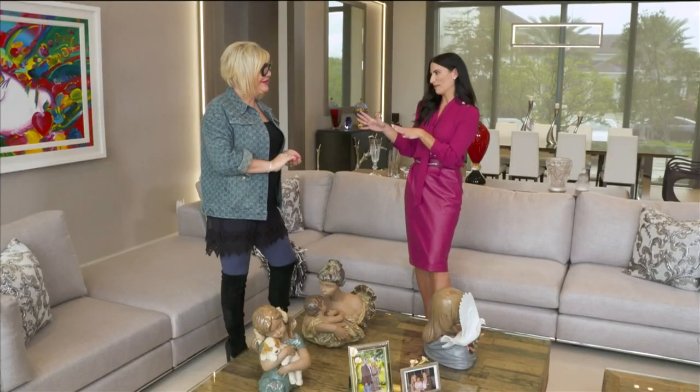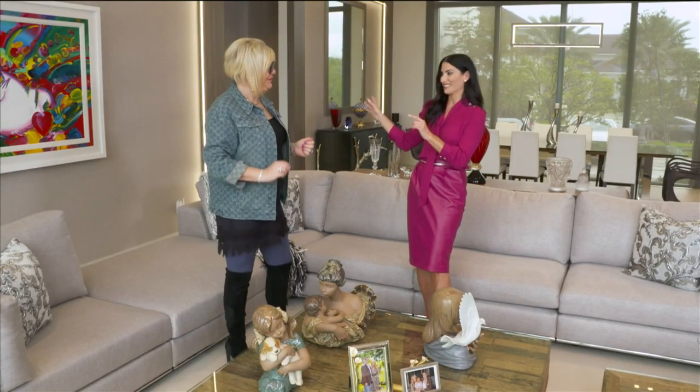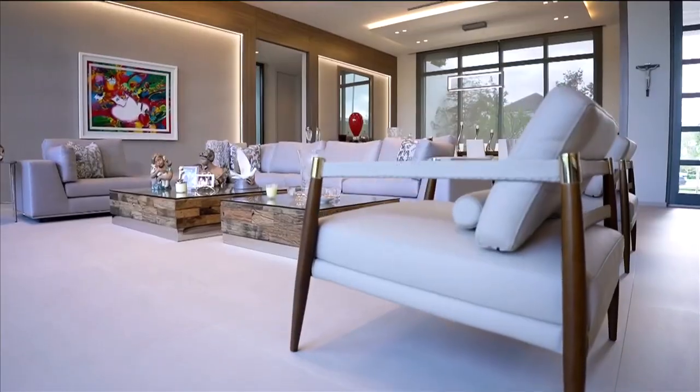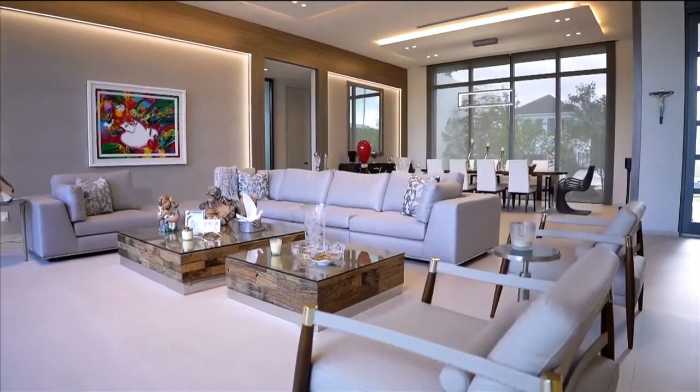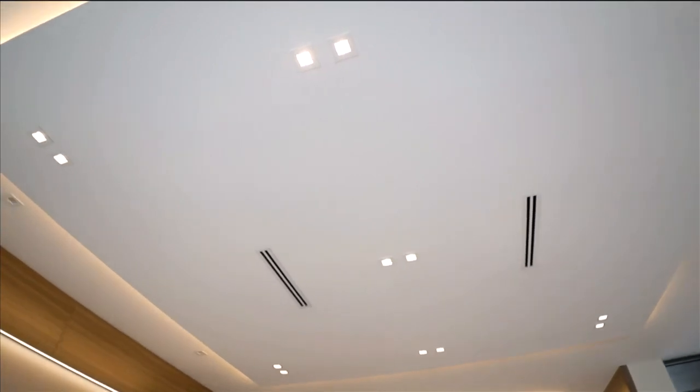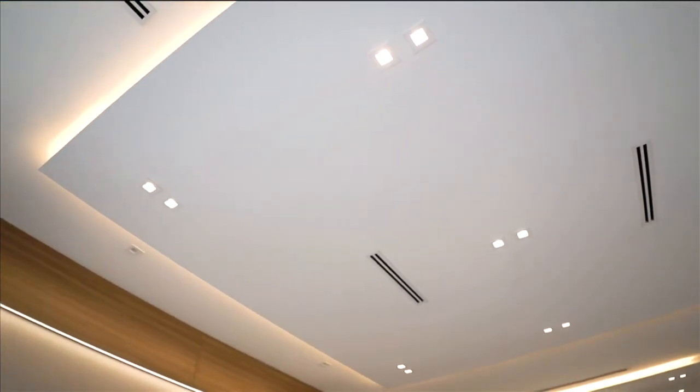Well, I love talking about feature walls. I think there's going to be a lot of great design tips here. So let's sit down and chat about that. When we think about high ceilings, how to make a wall in a very high ceiling space really pop. There's a lot of layers here and a lot of great detail.